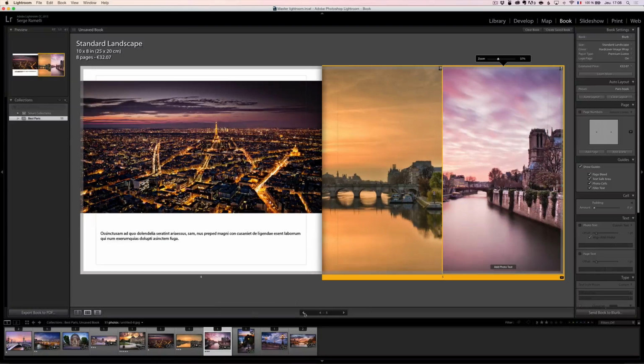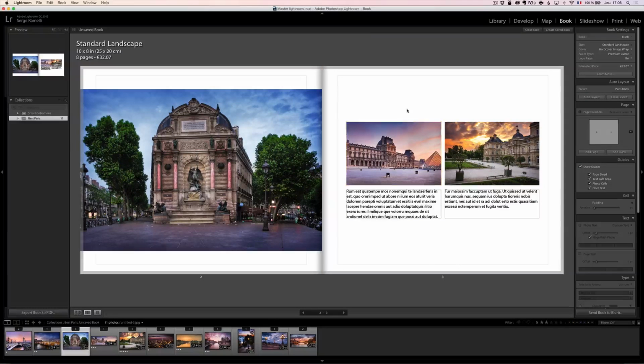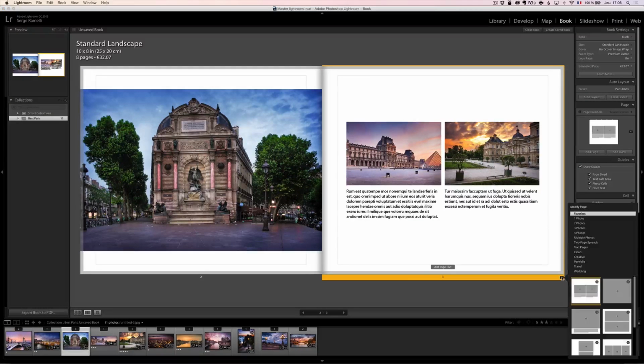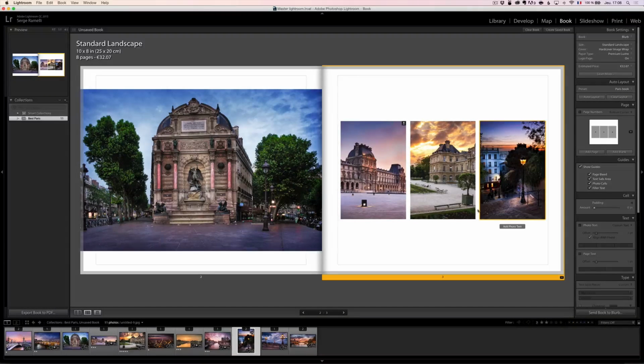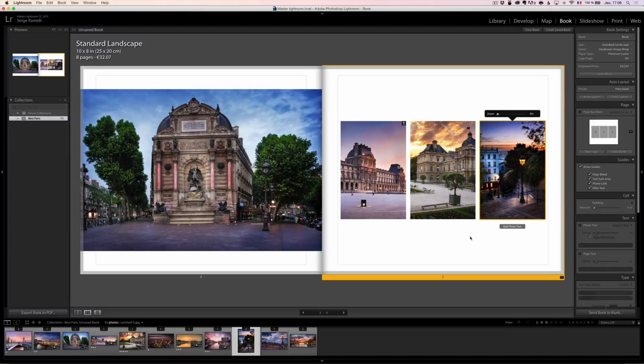And I carry on, and I can change like this all the layouts of every page. On this one, let's say I want to make 3 photos. I'm just going to add one. I can just drag and drop and add another one. Reposition each one inside. And voila. And you just go through your book like this.